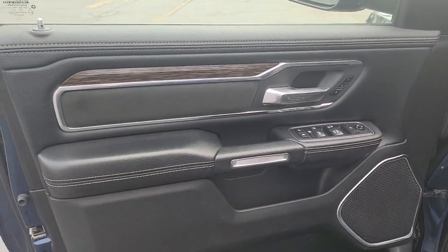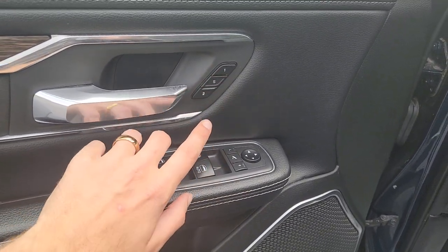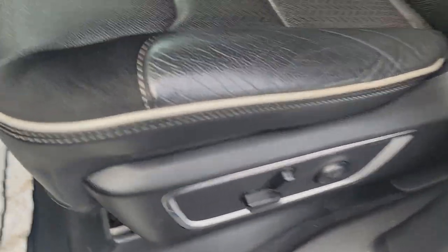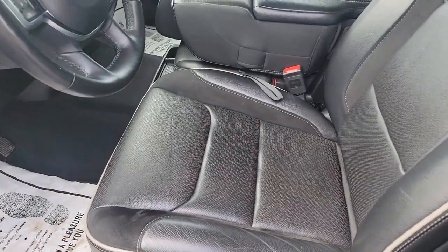Go ahead and hop up front, show your driver's door here. Same thing, that nice looking trim. You got memory seats, so if there's multiple drivers, you can save where your seat's at. Power folding mirrors, all your power options there. It's a power driver's seat. Seat looks to be in pretty good shape. I don't see any tears. Pretty much just normal wear for any leather interior. You can get those lines just from sliding in and out. This one is the bench seat up front.